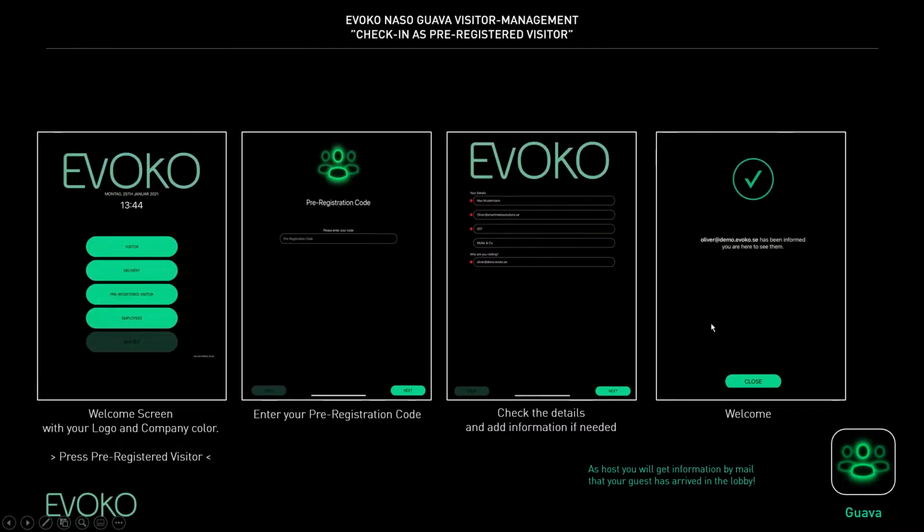So this means when our guest is coming to our building, coming up to the check-in desk, they see this: visitor, delivery, pre-register, employee, and the sign out button. It's just pushing pre-register, putting in the code, checking all the data. And I would say it's possible to add the camera between these steps, and also the AI function. So when you put in your code, you're taking your photo, you fill in or you're just checking the data.